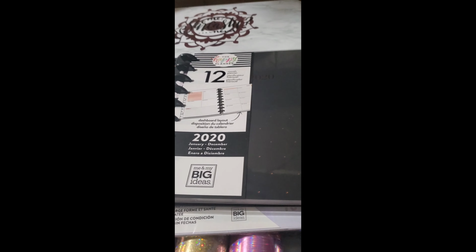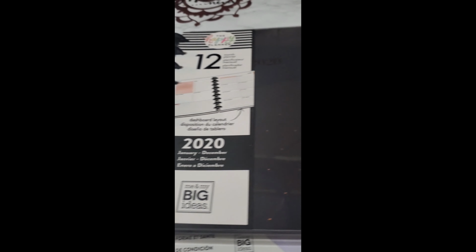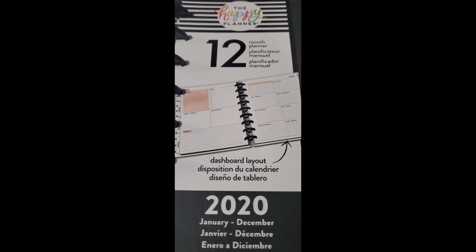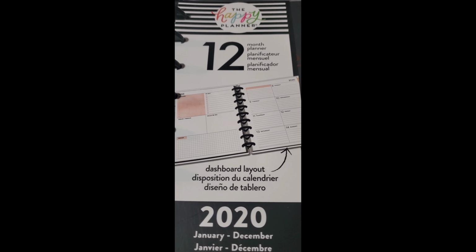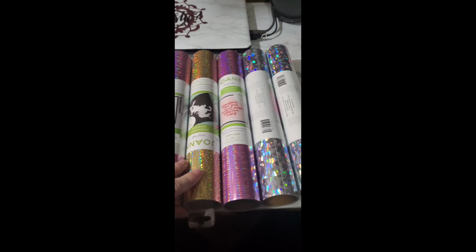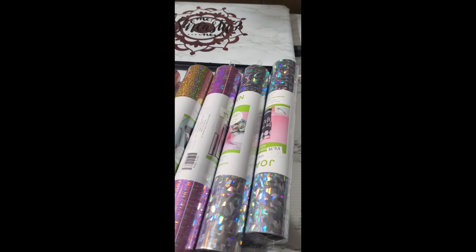I got that. And then also, they had their planners for $12.99. Since I'm doing a Franken plan, I decided to get the 2020 for the dashboard layout for my Franken planner. Kind of neutral, just a black cover, but I probably won't use the covers. Super excited about this. It's not the new dashboard layout, but I'll use it. So that's all the stuff from Joann's. If any of you know about my shop, guys, new colors of vinyl. All right, let's get to the next one.